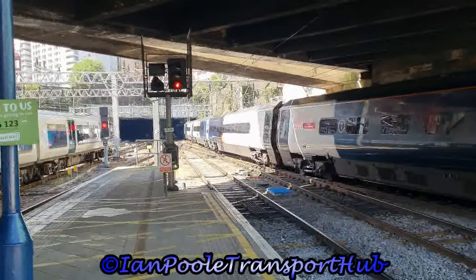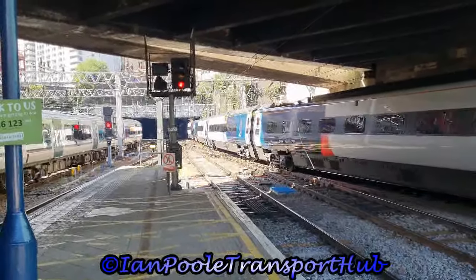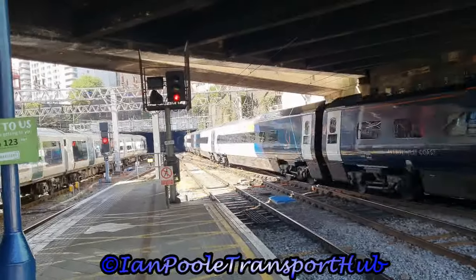Going in the opposite direction is 350267, working the 1307 West Midlands Railway service from Walsall to Wolverhampton.